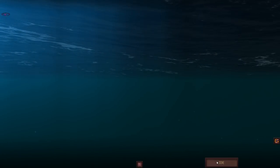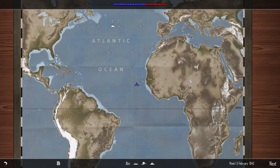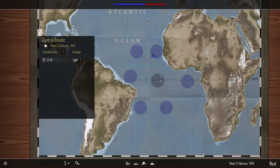Yeah, let's disengage. We'll go disengage and get a resupply. Not a complete loss, but 12,400 tons for that troop transport tonnage. Difficult for me to get my brain around. Right, let's have a look. Where is my nearest resupply? It's probably Sargasso Sea or down at the South Central Atlantic. Let's send you down to the South Central Atlantic, see if you can cause any mischief down there.